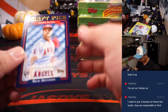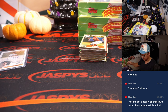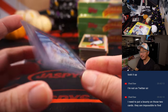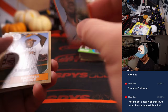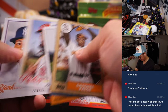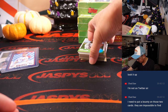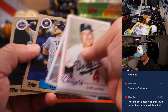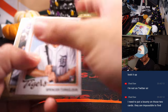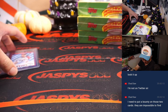And we got a draft pick autograph, Reed Detmers for the Halos. Franklin picking up the Angels straight up. It's the Reed Detmers autograph. Oh, yeah, you should put a bounty on that. Oh, that's not a bad idea. 137 out of 150. Jose Abreu to 75.